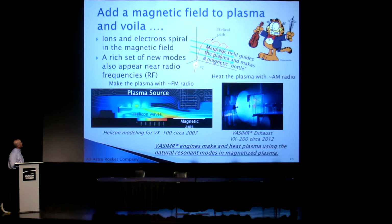So these kinds of plasmas are very interesting, but they're pretty boring. So what you need to do is hit the button, right? There we go. We need to add a magnetic field to it. And when you add a magnetic field, voila, you now have almost something analogous to a musical instrument with plasmas. You can play these things like a fiddle.